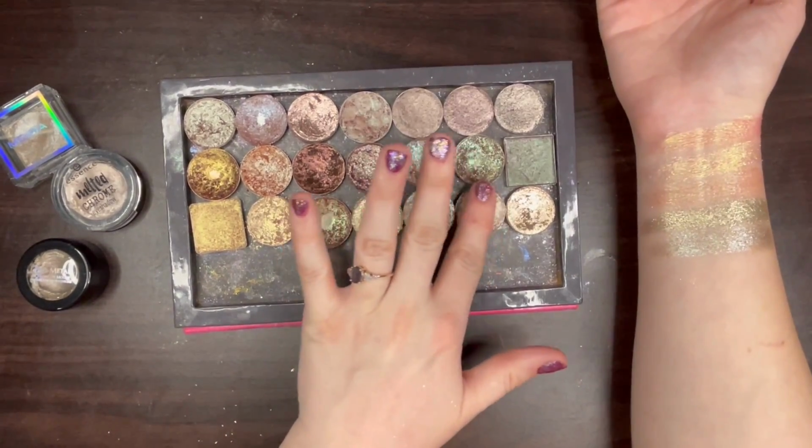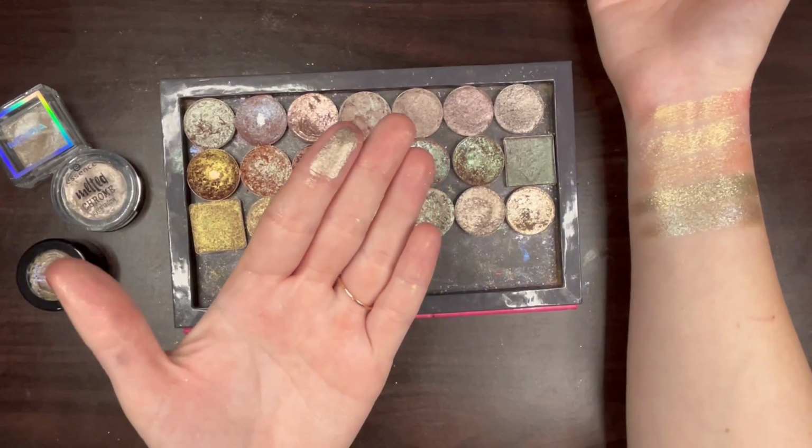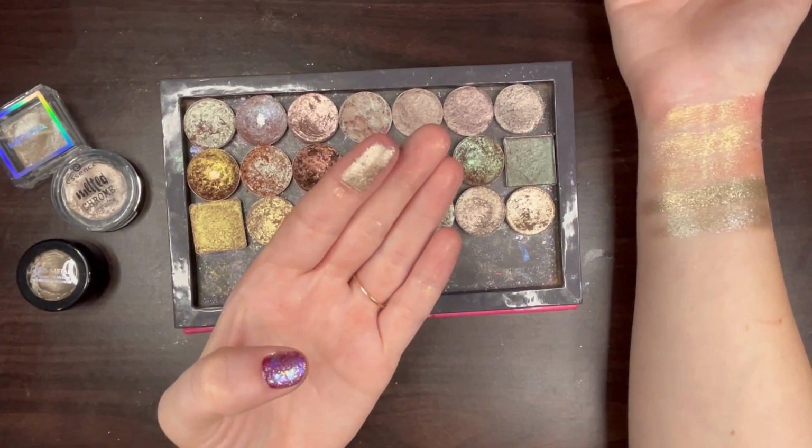Now we've got another Touch of Glam shade. This is funny because this is one of the most affordable shades that Touch of Glam has, and it's one of my favorites.